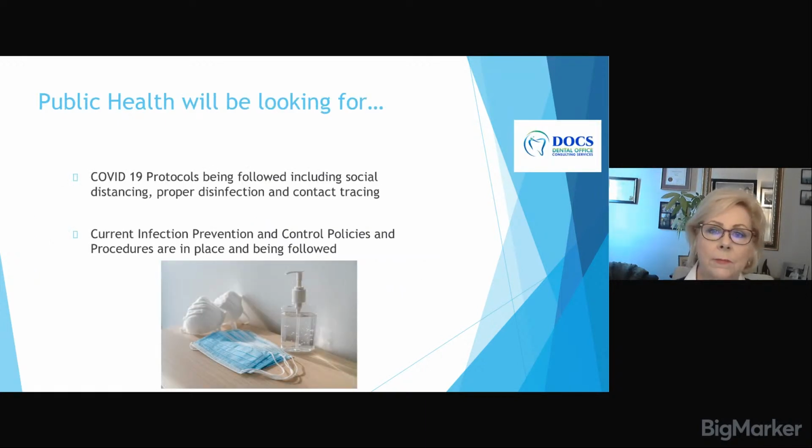So public health, when they come to your office, they're going to look, as I mentioned, to make sure that you are following the proper protocols as far as COVID goes. So most of you will have the sneeze barriers up at the front desk, and do social distancing with your patient appointments and that type of thing. They'll be looking to make sure that you are following that, as well as the current infection prevention and control procedures. So IPAC, that they're in place, they're current, and that they're being followed.